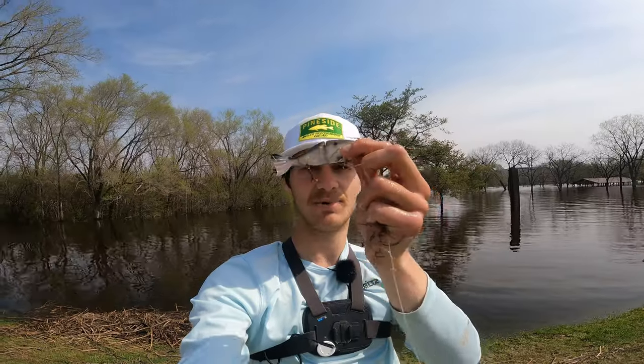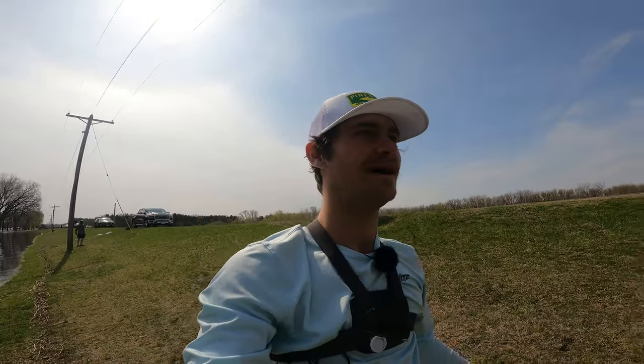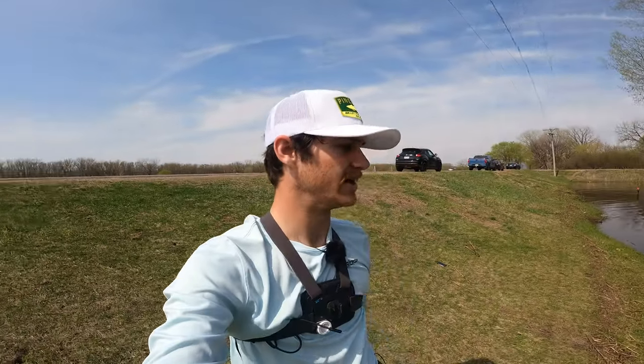Couple casts into this small little swim bait, sure enough, we got one to eat. That is awesome. Good looking fish for sure. I mean, this spot is just, I can't get over it. This spot is absolutely unreal. Monster fish in a super, super small flooded area. Alrighty, I would say that is a great fish to end on. I would say that was somewhere around 30, 32 inches, absolute beauty.